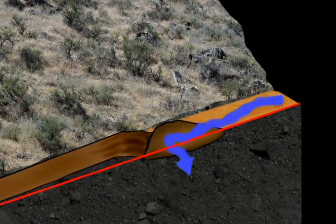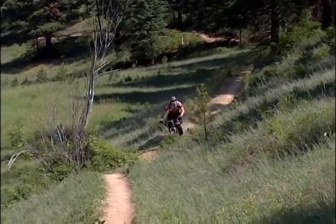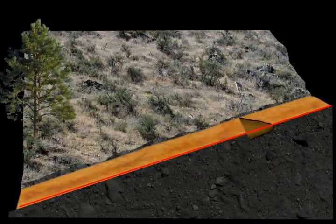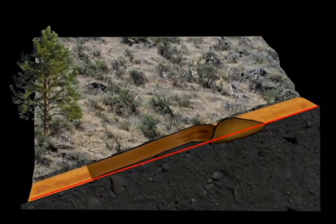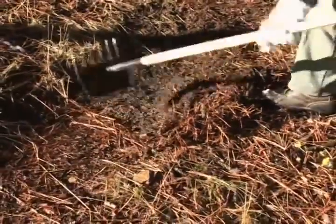Don't confuse a rolling grade dip with a grade reversal. They are very similar, but grade reversals are built into new trails. Rolling grade dips are built into existing trails to fix drainage problems. To maintain nicks and rolling grade dips, regularly remove any leaves, needles, and silt that have built up over the season.